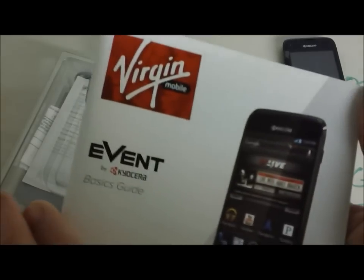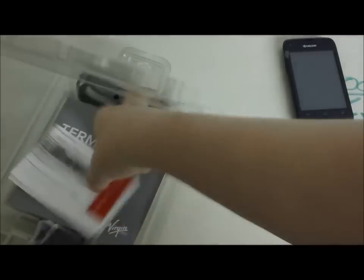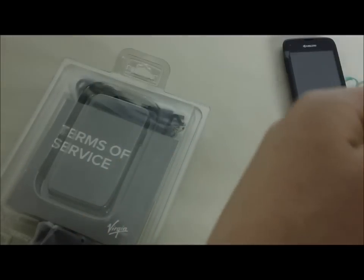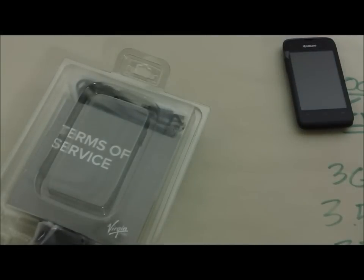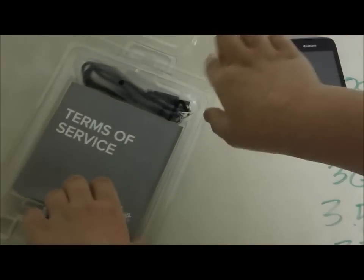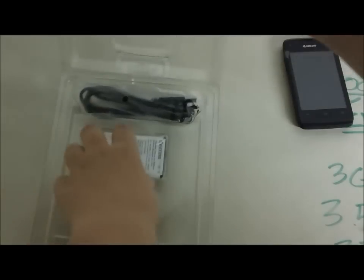Your event basics guide. Phone insurance. Your Virgin Mobile recycling phone bag that says, give your old phone a free trip to the afterlife. Whatever the afterlife is for phones, give it a free trip to it. Yeah, I'm seriously going to throw a $250 phone into a tiny paper bag. Please. Terms of service guide. Your USB to data cable. They use tons of plastic on this. Why can't they be all like HTC and put it in those fun little cornstarch bags?